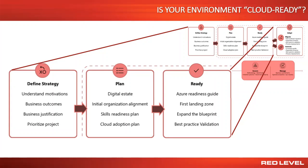Lastly, from all of that, we're going to make the cloud adoption plan. So the cloud adoption plan, that's developing the plan to manage the changes across your digital estate, skills, and organization. So this is the overall plan that's going to help transition and monitor all these changes. You have to go through and confirm that all the prerequisites for the plan have taken place.